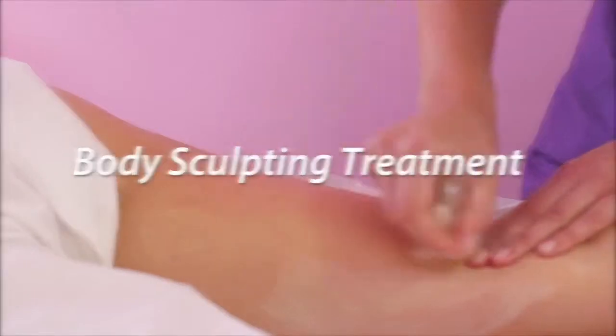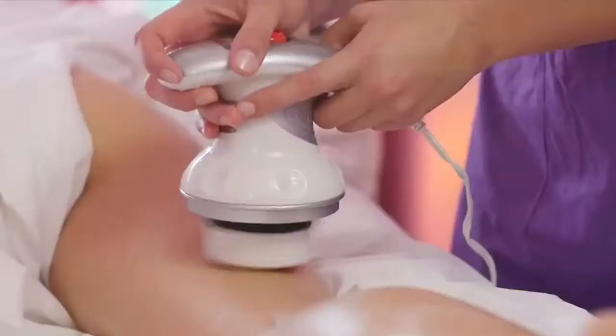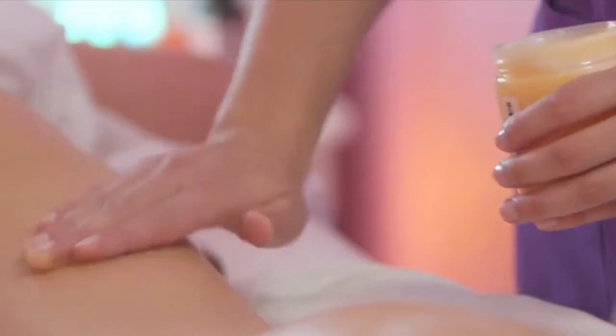Body sculpting treatment. Body sculpting treatment minimizes signs of cellulite, provides skin lifting and toning, diminishes stretch marks, and helps to lose inches and unwanted areas.